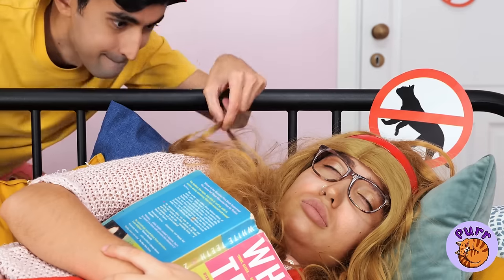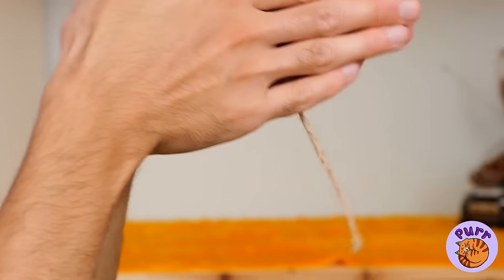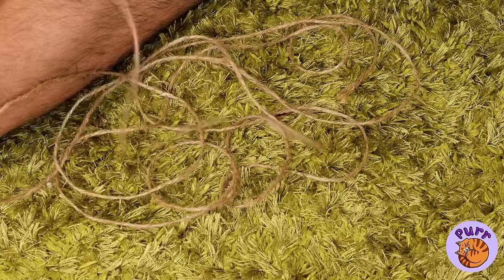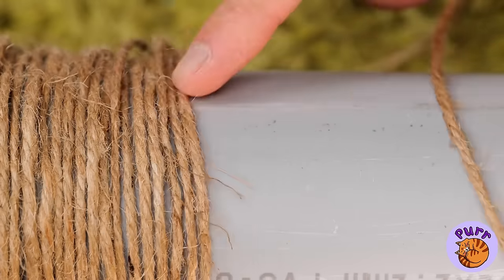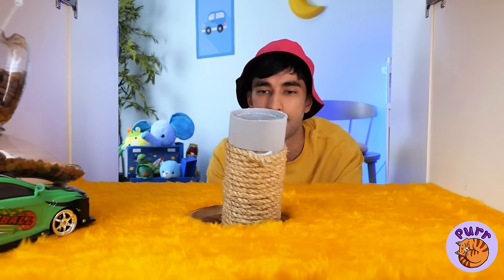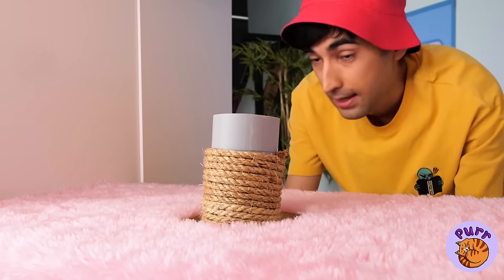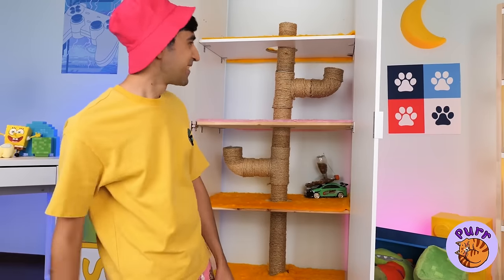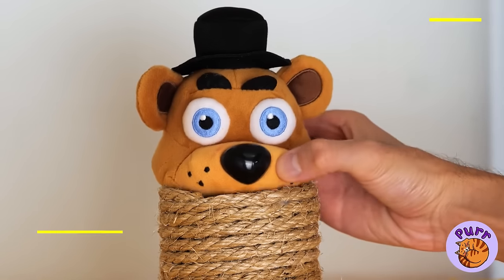Next up, we're gonna need some hair. Barring that, string or rope is fine. Either way, wrap it around a plastic pipe. Oh, but where to put it? Oh, make a hole. Put it through and add more pipes. Soon you'll have a massive scratching post. And we can decorate with our favorite plush toys.